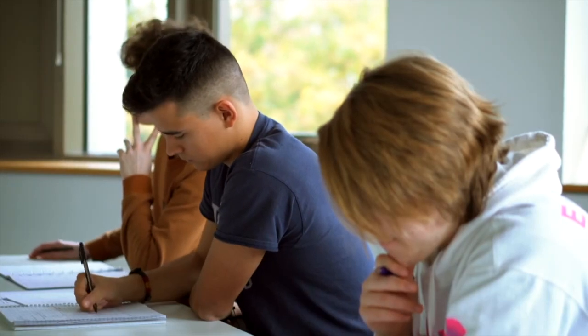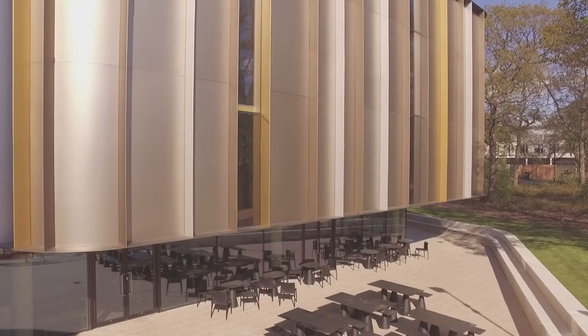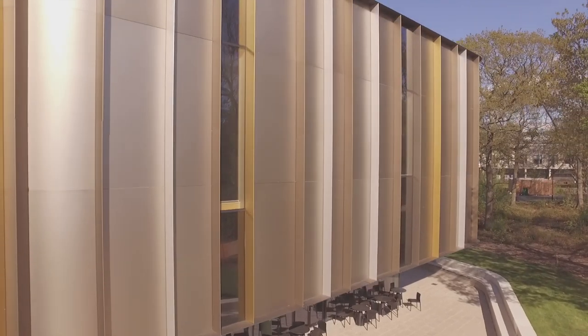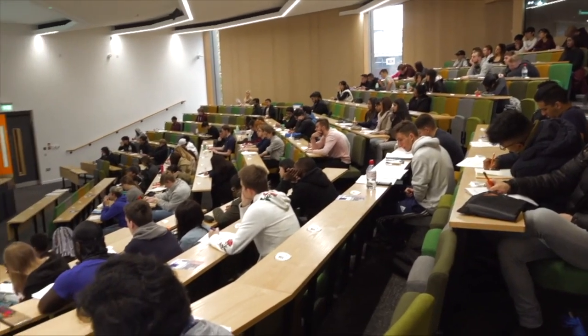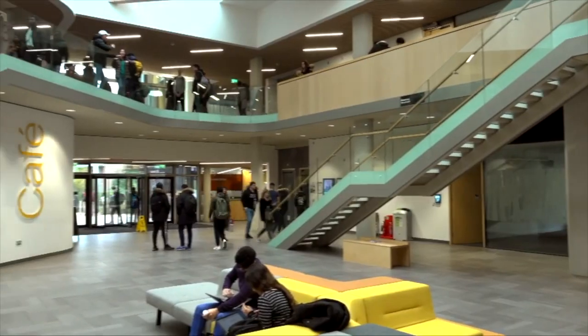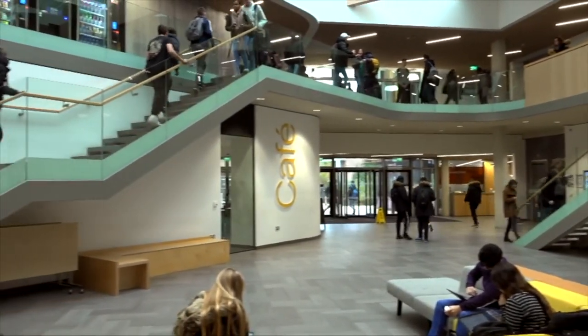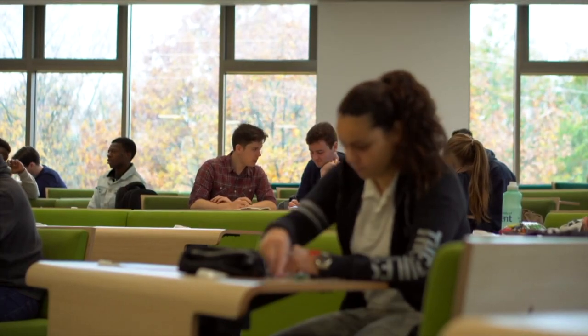So I'm currently in our new Sibson building, one of the best, if not the best, buildings on campus. We've got large lecture theatres, we've got seminar rooms, and then we've got areas where students can study that are near the academics' offices. So you can just come and ask us any questions that you've got.